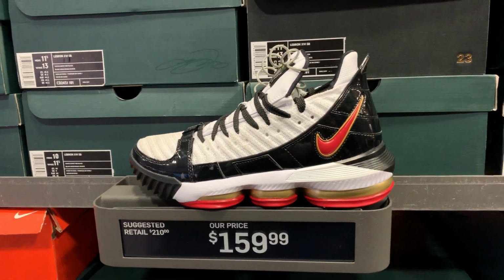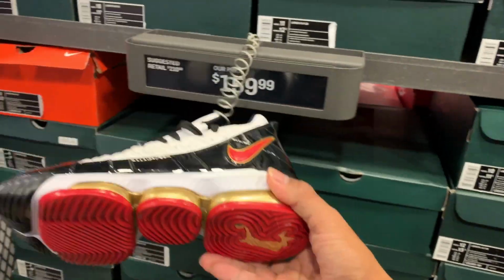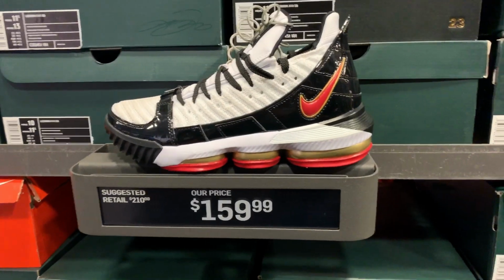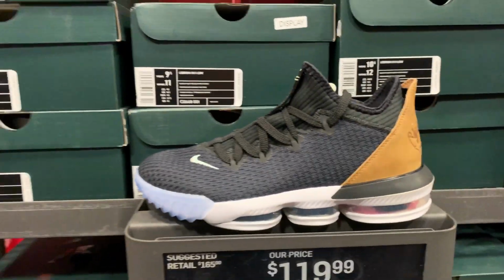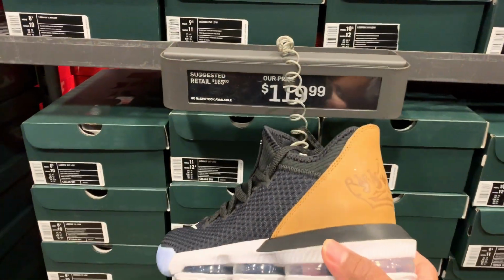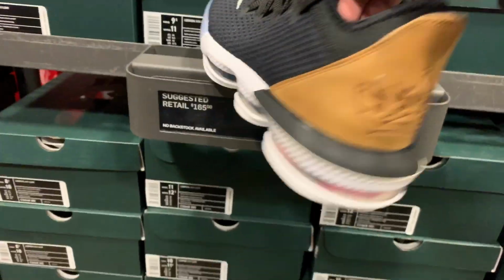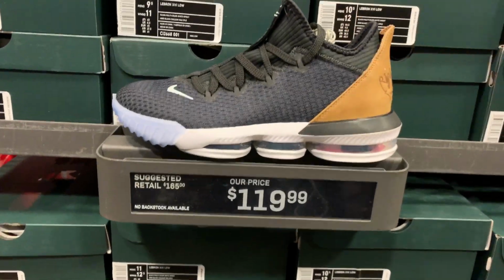Nice one, we got the LeBron 16 SB. Colorway is white, comet red, black. They are already in the outlet, selling for $160. Nice colorway for basketball shoes at a lower than retail price. Well, we got another LeBron, the latest one. It was a low though, retail at $165 and selling for $120. Colorway is black and multicolor, a nice price for the latest LeBron basketball shoes.